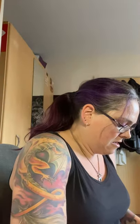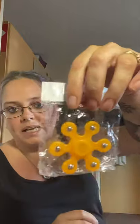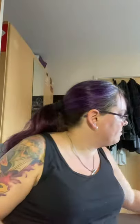Now I'm looking for number four. Oh, four's a bit bigger. Yep. Now we have another fidget. One of these comes in a little bag. It is just one of those ones that you spin like this. I'm not going to open it. I'm going to leave it in this little baggie. But I wonder if it's one you can spin on the, I don't know. It's got little balls in it. So that's the second one.